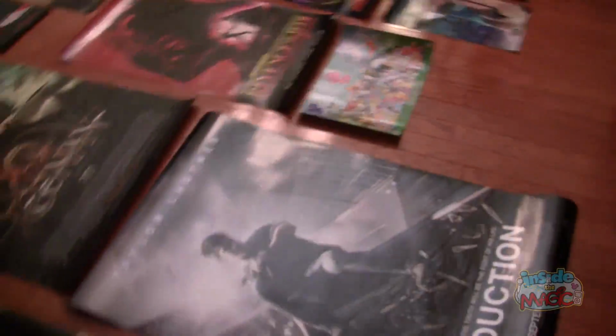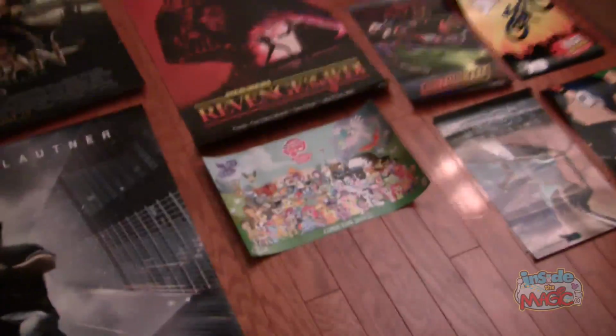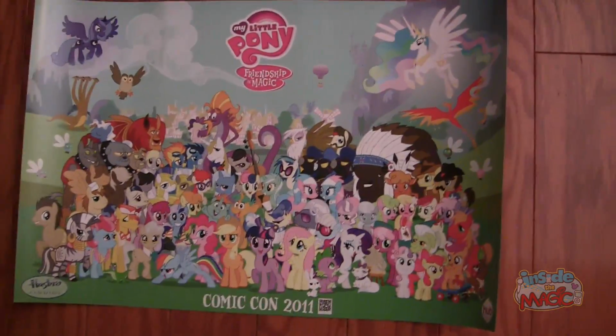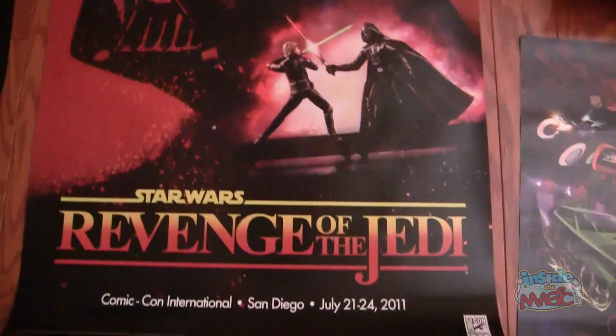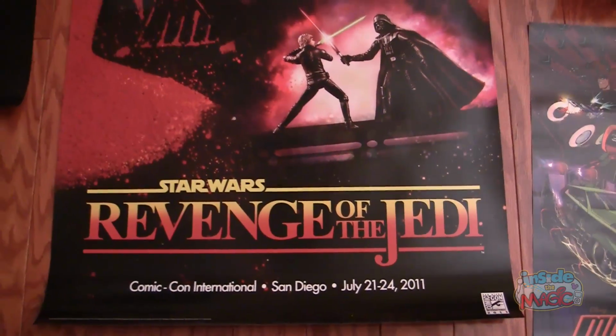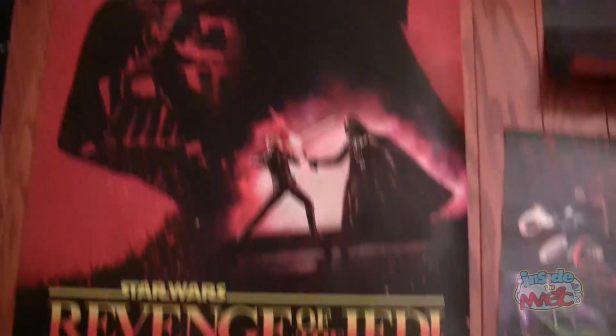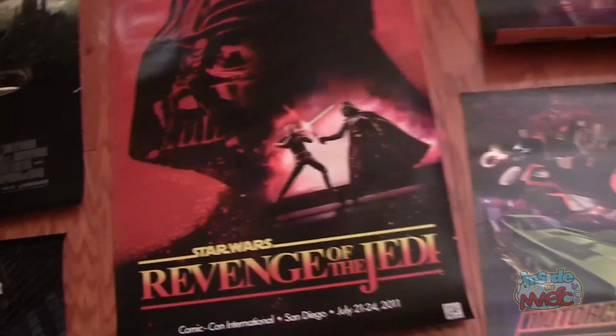Now let's move back over here to the smaller posters, and we've got a Comic-Con exclusive My Little Pony poster from the Hasbro area. Also more Star Wars was the Star Wars Revenge of the Jedi poster. The saga continues. There's some more stuff on the back side of that one, actually.